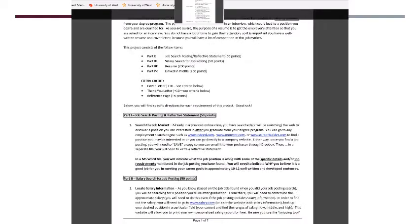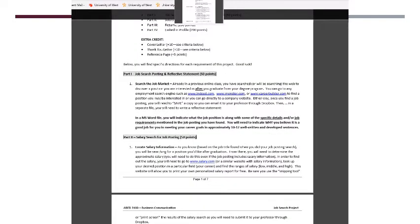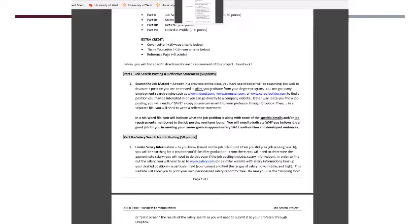The one thing that's nice about this job search posting and reflective statement is that this is going to be one of your CourseDen requirements in week 7. So you'll actually be doing this as part of your activities for week 7. The other thing that you're going to be doing as part of your requirements for week 7, and that counts for your resume project or this job search project, is the salary search.